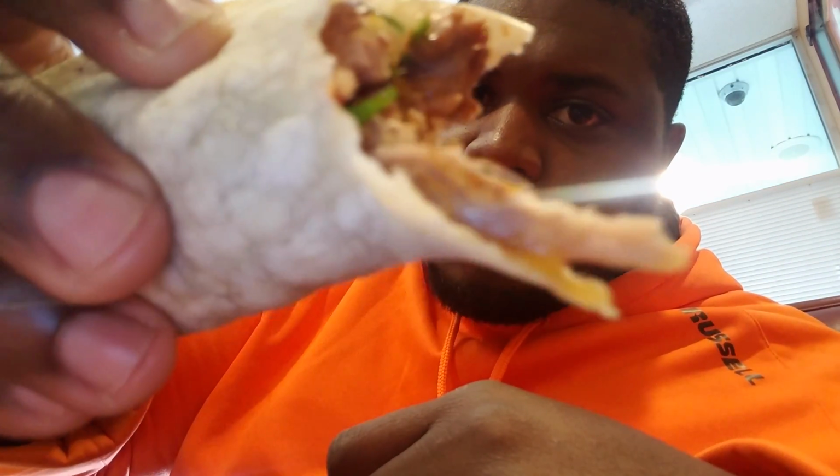Alright, this is the first initial bite. Look at that inside. And that hot sauce is pretty smoky hot, but it's got good flavors where the pork actually balances everything out. And the lime juice really cuts out all the extra flavors that you don't want in there.